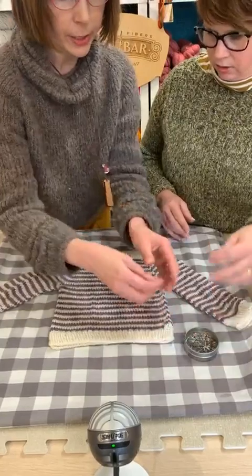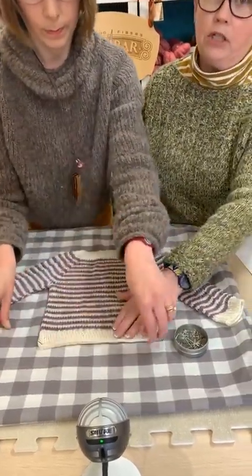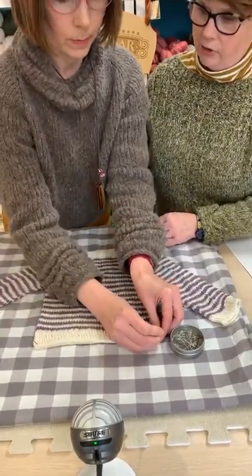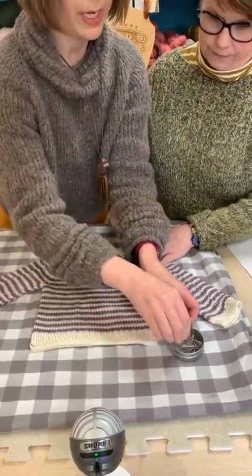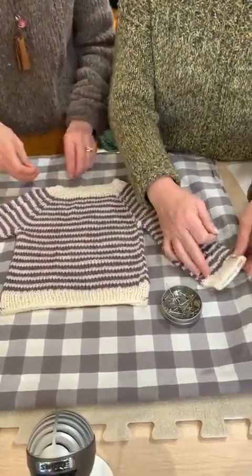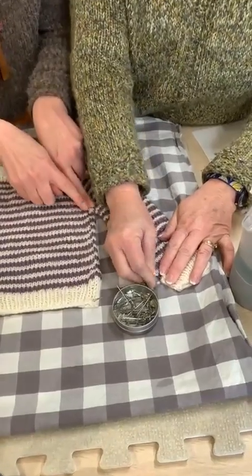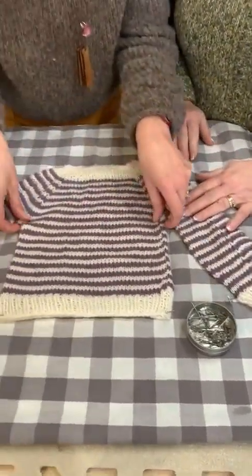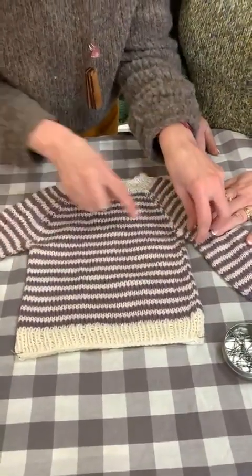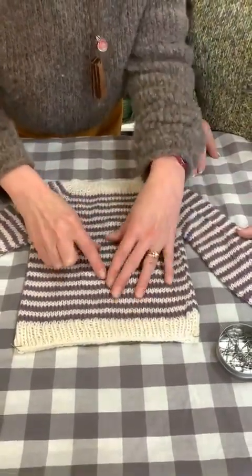With a top-down sweater, you don't want to block the ribbing too much. You don't want to stretch that out too much, unless your pattern says to. Right here, I might even just put the pinning right above the ribbing. Here, look, the stripes are a little askew. I look at that and think, oh, there and there. I like to measure that up and make it the same.